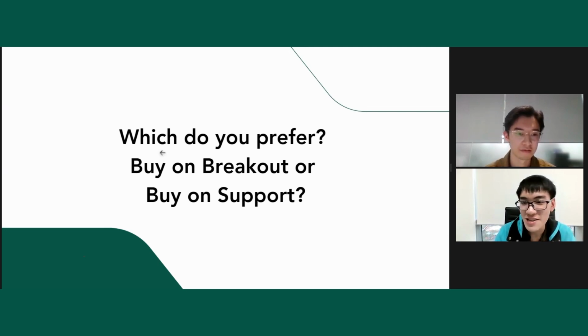So it really depends what setups you see. If you see that they're all buy on support, then that's all you can trade, right? But if you see that the market's really strong and everything's breaking out, then you won't find buy on support setups, right? You'll only see buy on breakout. So that's true. It really depends on the market condition. All right. Time for the next question.